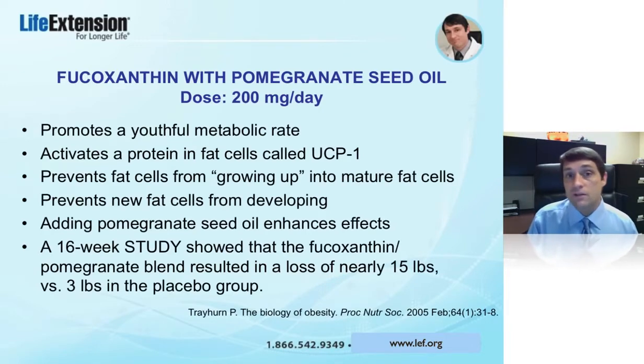Fucoxanthin with pomegranate seed oil, about 200 milligrams a day. This is wonderful stuff. This is a brown seaweed that promotes a youthful metabolic rate. It actually gets inside the fat cell and activates this protein called UCP1. When you activate this protein, you prevent fat cells from growing up and maturing into adult fat cells. And it also controls the number of fat cells being developed. Adding pomegranate seed oil seems, we're not sure why, but it seems to enhance the effect of this.